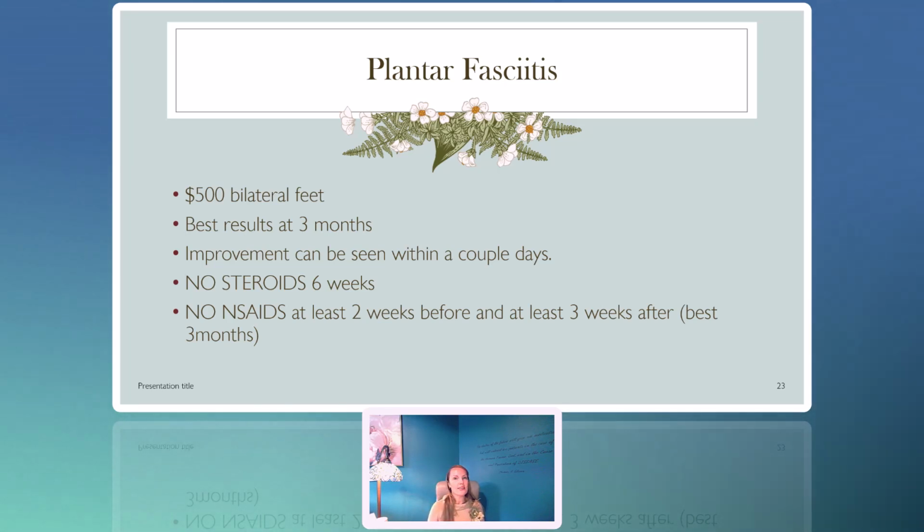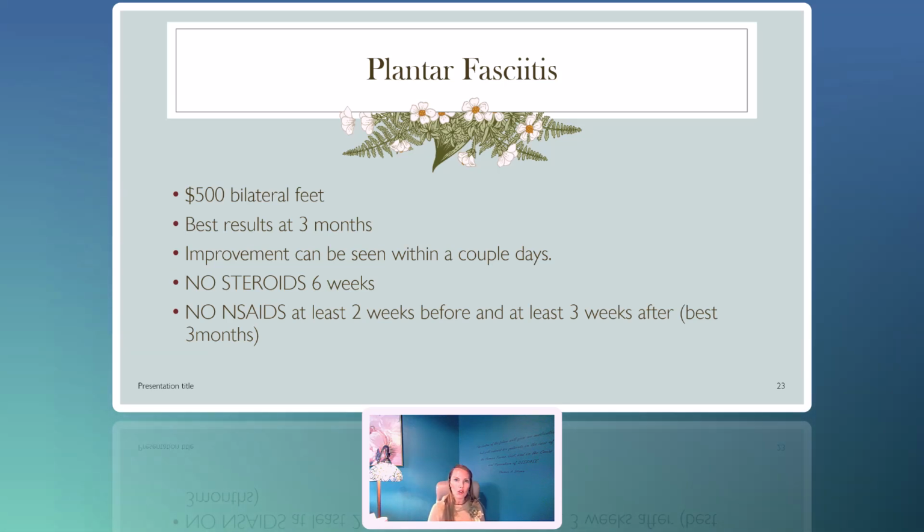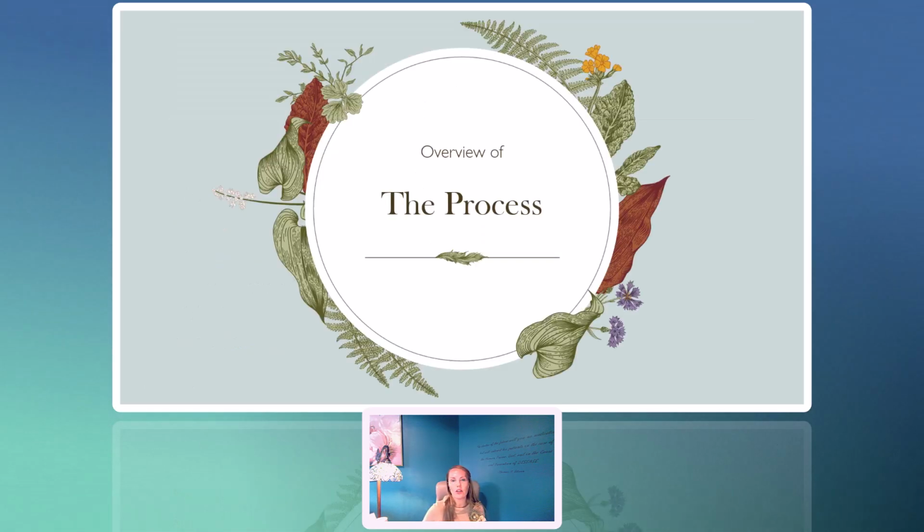And again, this does an amazing job. So with the plantar fascia, we have that tightening along the fascia. So when you get up in the morning, it's really tender when you're stepping down on your foot. The other problem with this is that tendon or that fascia is going to pull so hard against the heel bone that you're actually going to get bone remodeling in there, and you're going to notice more heel spurs. So this does a really great job for us to be able to treat our patients with this plantar fascia. Within the elbow for lateral medial epicondylitis, typically we're charging about $500 for that.